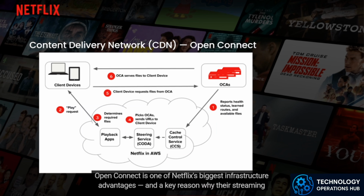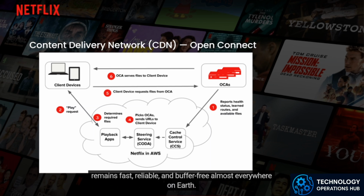OpenConnect is one of Netflix's biggest infrastructure advantages, and a key reason why their streaming remains fast, reliable, and buffer-free almost everywhere on Earth.